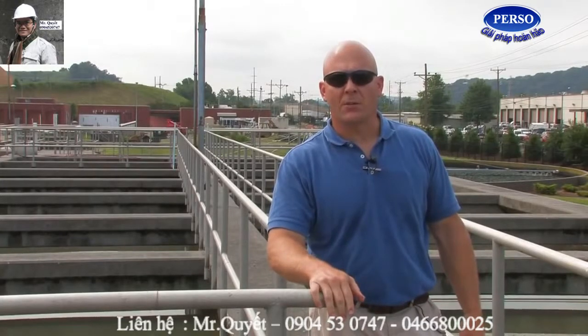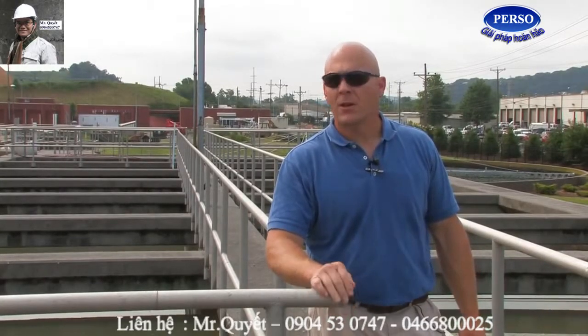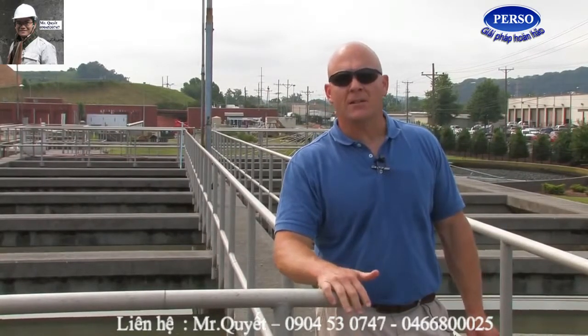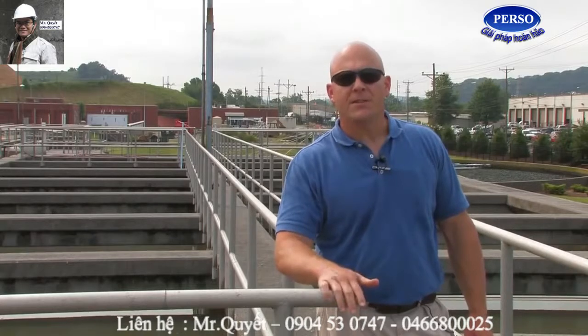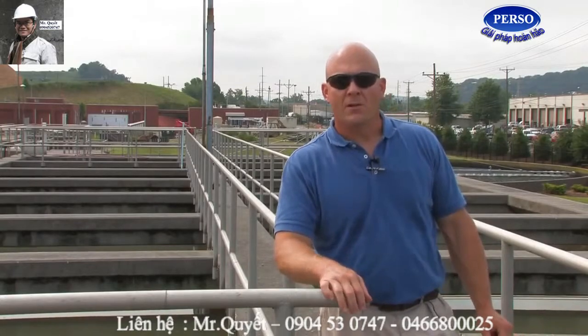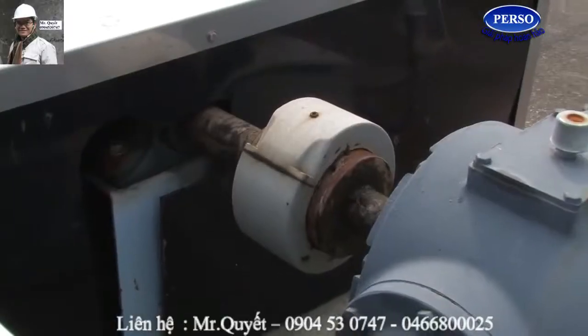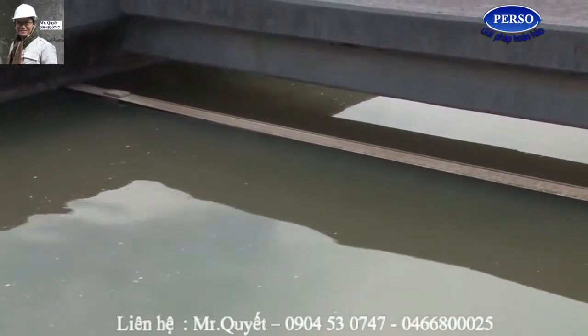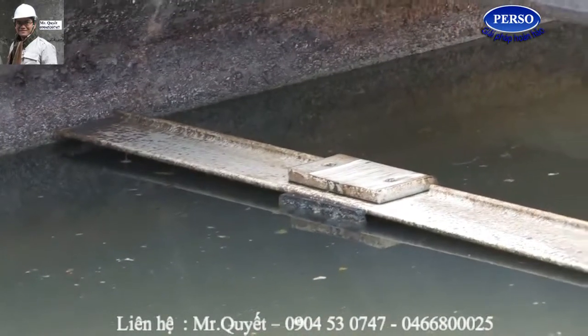We're over here now at the primary basins, which receives the flow after the grit structure. We have 3 primary basins here, which handle about 8 million gallons a day. And here at these basins, we're trying to let gravity take place. Material that wants to float, material that wants to sink. There's a flight mechanism that goes along the surface and pushes the floatable material down to a scum hopper.